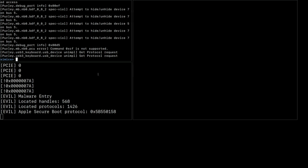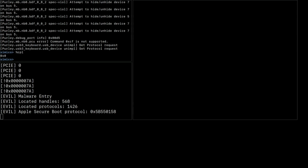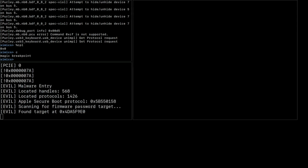And the interesting thing here is that if we look at the current protection level, you'll see that this malware, where we have a breakpoint, is running in ring 0. So if we now continue booting, the malware will proceed and find our target function. The target function in this case is the firmware password screen and the function that validates whether the correct firmware password was entered. So let me show you what that looks like as well.